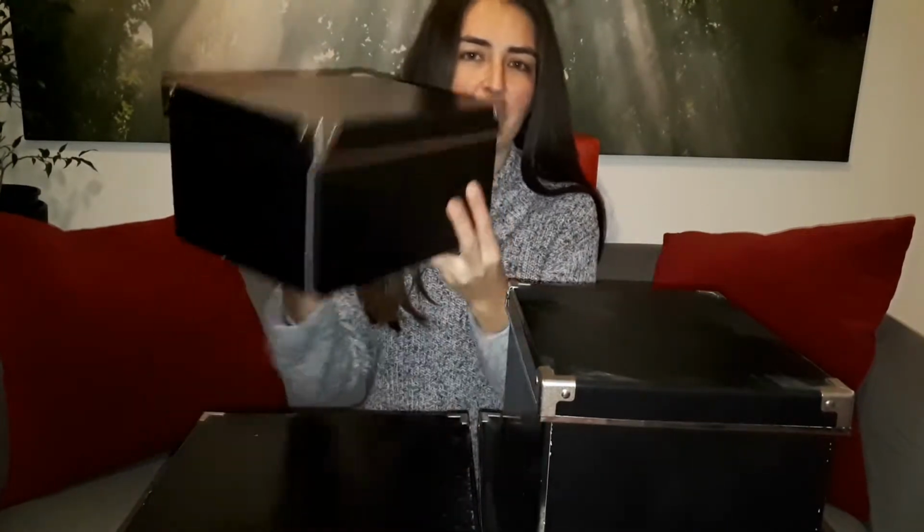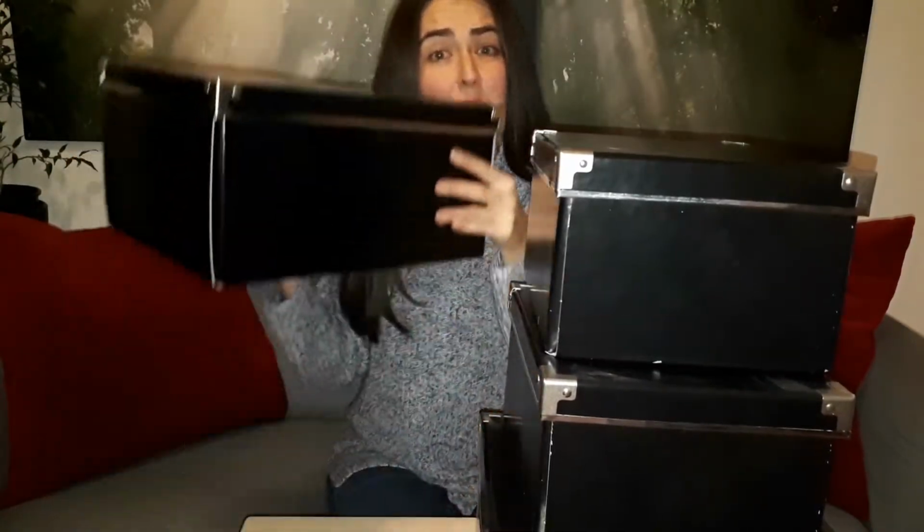So when I started my minimalism journey, I realized that I had about 10 boxes of this size and even bigger sizes in my room. Whoa, this is heavy. What I realized soon is that most of the boxes were filled with things that needed storing, but that I didn't really need to.